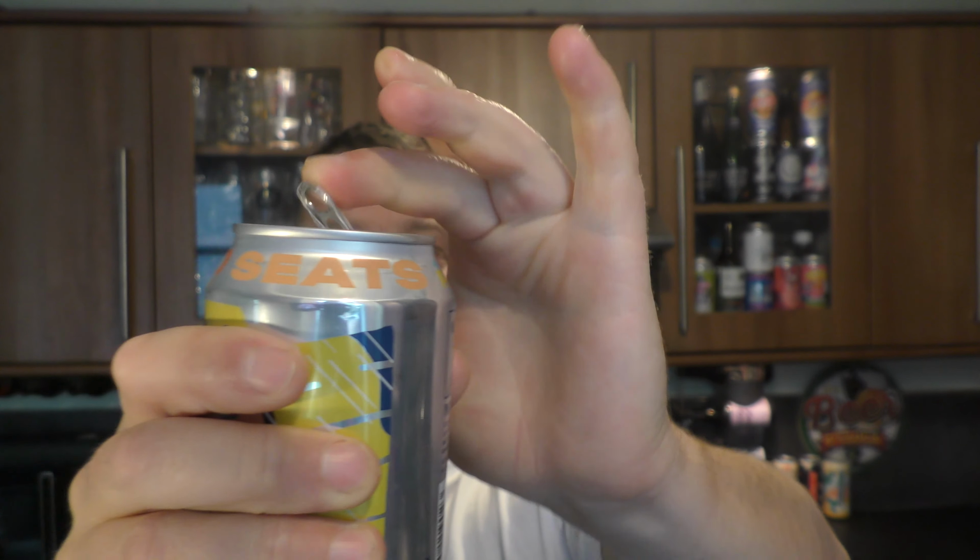The name of the beer, Heated Seats, reminds me of being a young lad just past my driving test. Takes me right back, guys. 330 milliliter can, 4.9% ABV. Good levels of carbonation. Let's get the beer in the glass.